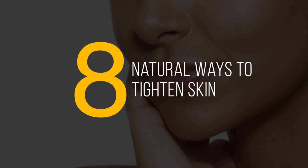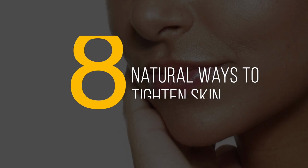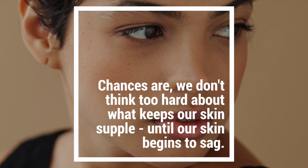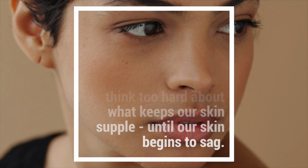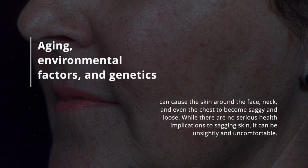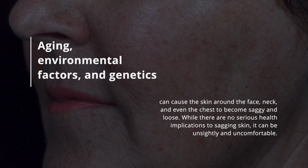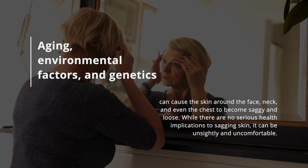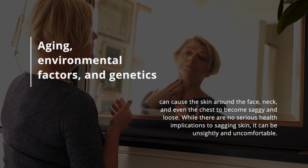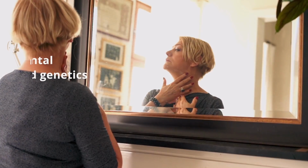Firm, glowing, healthy skin is something many of us take for granted. Chances are we don't think too hard about what keeps our skin supple until our skin begins to sag. Aging, environmental factors, and genetics can cause the skin around the face, neck, and even the chest to become saggy and loose. While there are no serious health implications to sagging skin, it can be unsightly and uncomfortable.